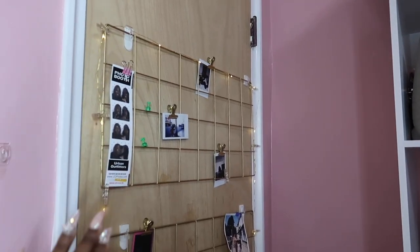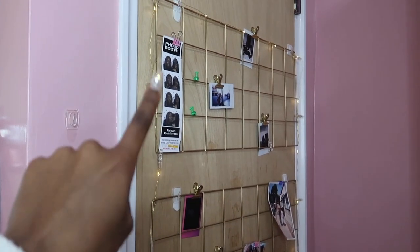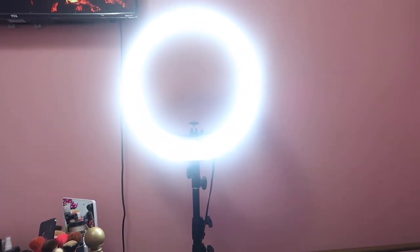I do have some Polaroids that I like to keep on here. I got the grids from Five Below a while back. And just in case you guys are wondering, my ring light is usually right over there, literally. She's usually plugged in right there and I'm usually recording right here. So that's basically it for the room tour.